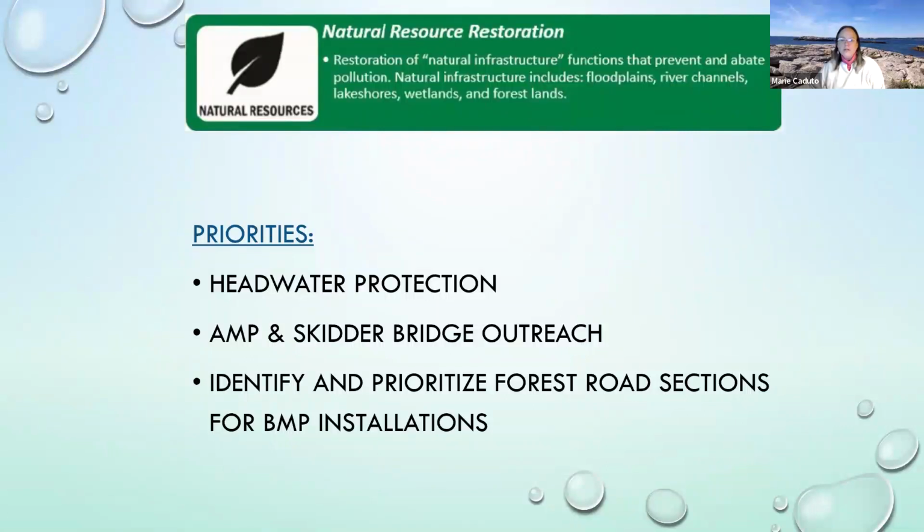Doing some outreach on the forest acceptable management practices and on the Skidder Bridge program, which is a rental bridge that loggers can use to cross streams without causing erosion and pollution. And then identifying, it's kind of a new strategy that we're using, is identifying forest roads that need some erosion control, sediment control, reconstruction, and doing those best management installations on those roads.